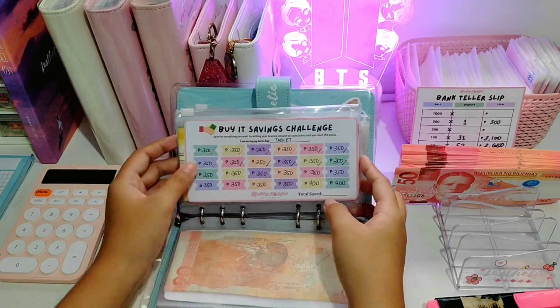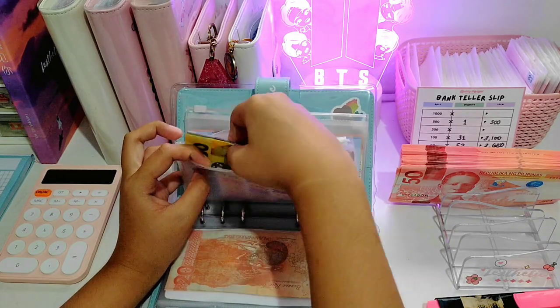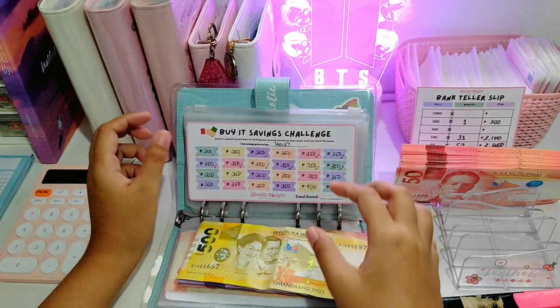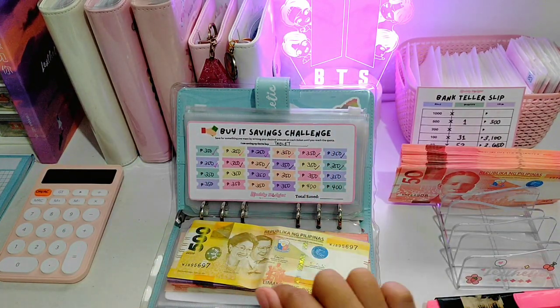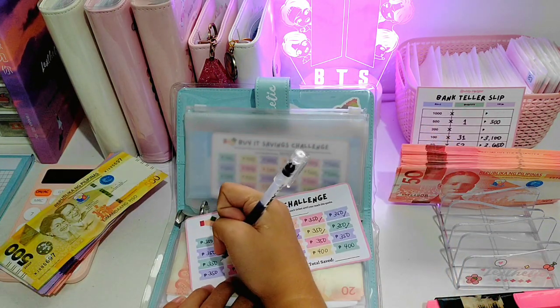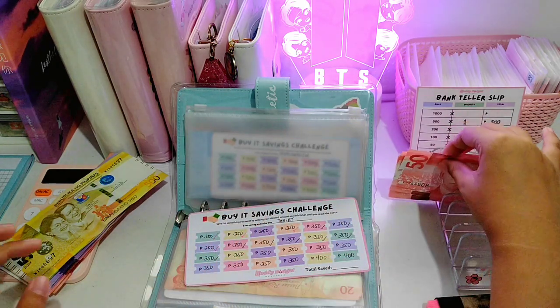Next is my buy it savings challenge for a tablet. So my money in here is very thick na guys. I don't know if it will fit inside this Ziploc if I add more money. But hopefully it will fit. So I'm going to check another ticket which is 350 pesos.